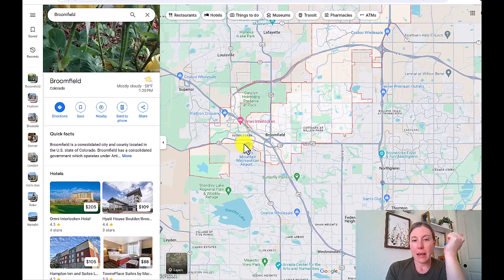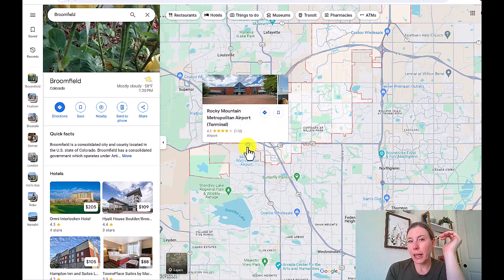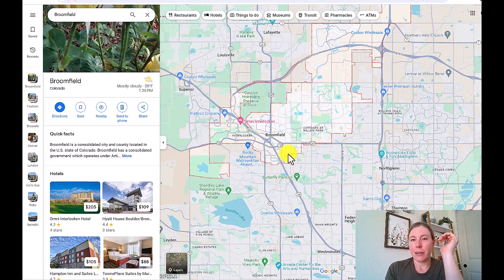Broomfield has an airport, which is right here. That is a smaller airport. You don't get commercial flights from there, but if you are piloting a smaller plane, that can be a great option to live close to that area. And then you'll see the surrounding areas like Louisville, Lafayette, Westminster, Superior, Thornton. They all have great things to do as well, which is a nice bonus. So we are going to go on and talk about what there is to do in Broomfield.